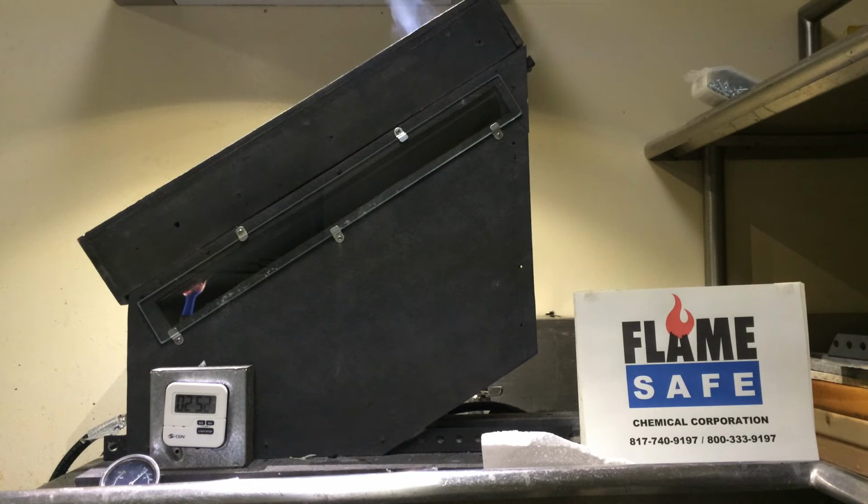This tunnel has been calibrated to meet the ASTM E84 test method, which is the 25-foot tunnel. By calibrating this test method to the ASTM E84 test method, you can achieve the flame spread rating, which will be indicative of the ASTM D3806 in reference to the ASTM E84.